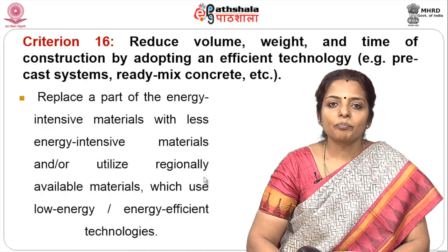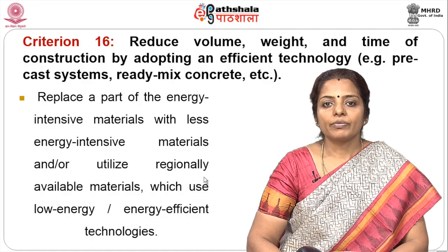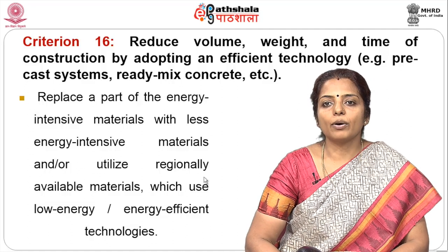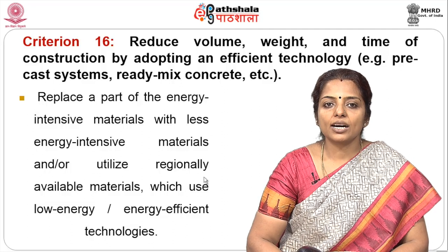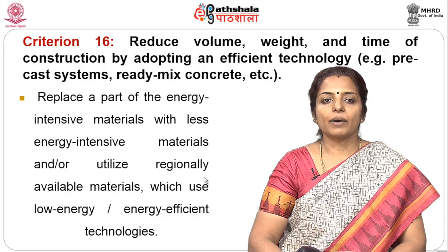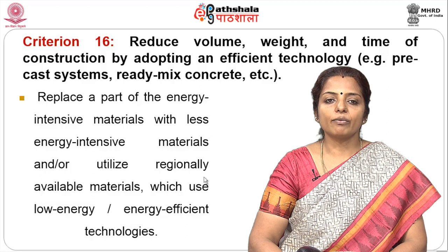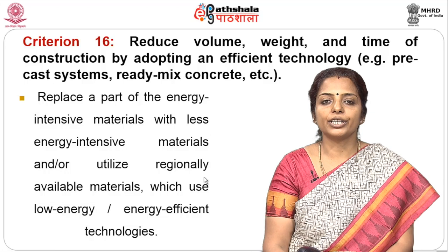Criterion 16 is to reduce volume, weight and time of construction by adopting an efficient technology. We can reduce the time, and therefore also manpower can be saved, by using certain systems like precast system, ready mix concrete system, etc. So, replace a part of the energy intensive materials with less energy intensive materials, and or utilize regionally available materials which use low energy or energy efficient technology.